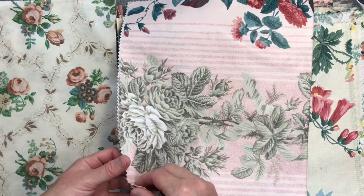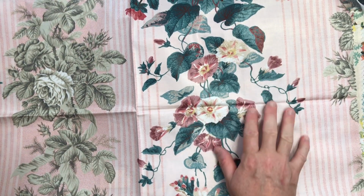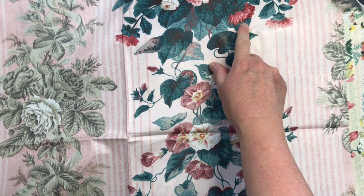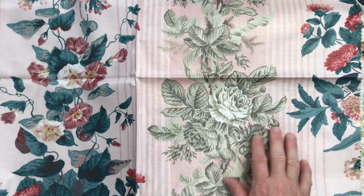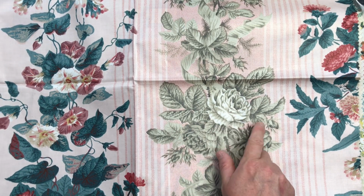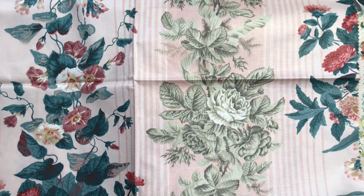Then we've got this one. Again, I think it would go up that way. And beautiful vining up. Are they carnations maybe? I'm not sure what those flowers are. And then on this side you've got another section again with the lines running. It almost reminds me sometimes of wallpaper, for example, but it's definitely fabric. And so this could be really interesting. You could even do some of your own painting with Inktense onto these, or just adding highlights with thread painting again.